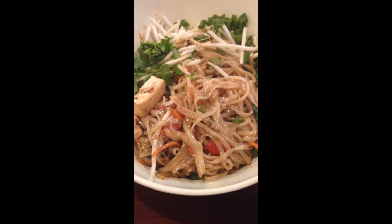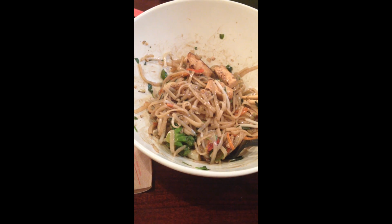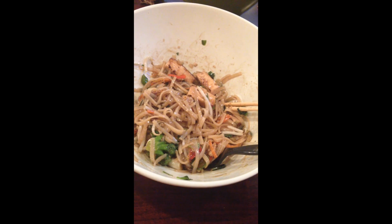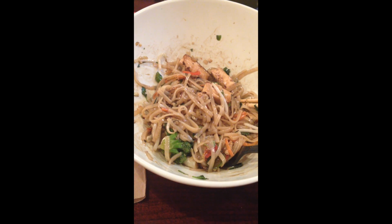Here's what it looks like. I've said already it's on my iPhone, so it's just terrible, but it looks pretty good, but it didn't taste very good. It was really bland and it was sweet. It was like sweet and bland. It was really weird. We did end up bringing our leftovers home, and then I ended up tossing them because I knew we were never going to eat them. It was not good. Neither one of us liked this place. So if you've got a Wok Box in your area, just don't go because it's not good.